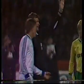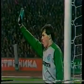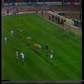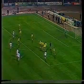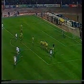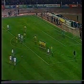So an early opportunity now for Dynamo Kiev to test Pat Bonner. There's Blokhin, number 11, who will perhaps be the player involved in this set piece. And you can see the respect being shown by the Celtic players. The referee was Horst Brumayr from Austria, very experienced official, number 1 in Austria. So the free kick to Dynamo.